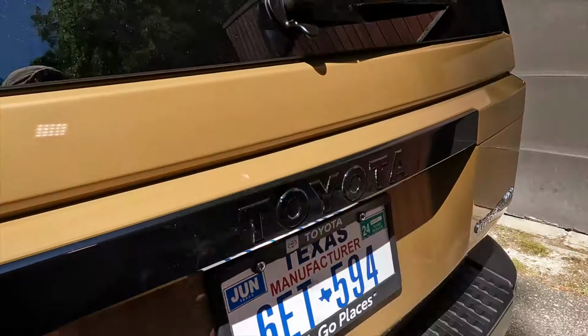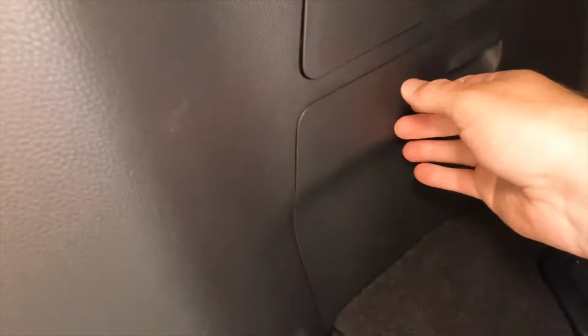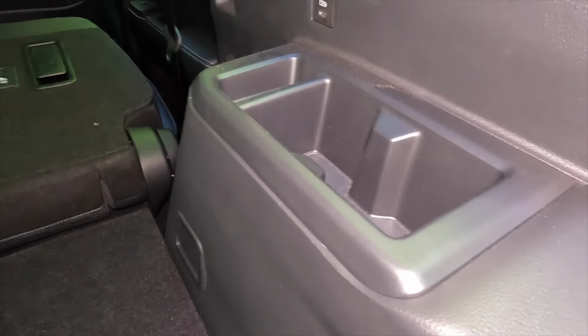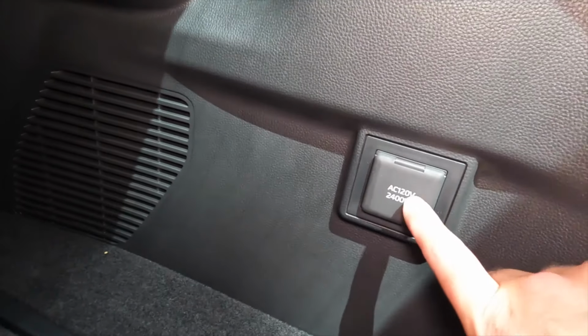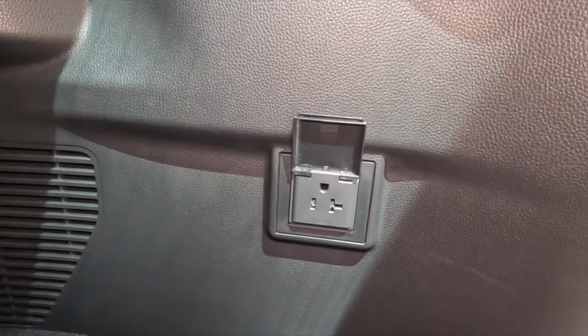There's one more thing I want to show you back here. Here's another look at the storage compartments under the floor. Also, here's your jack and access to the battery and your tie downs. Also, there are USB Type-C ports and cup holders back here on both sides. And right here is a 2,400 watt AC power unit. This is standard on all Land Cruisers, and that amount of power is definitely helpful.